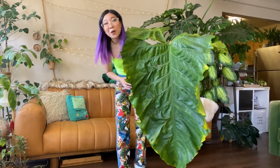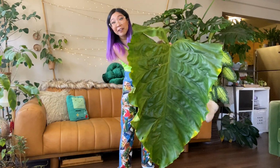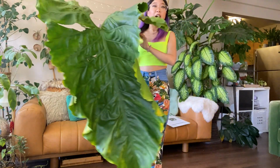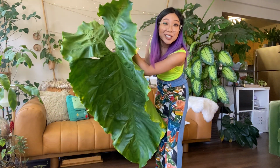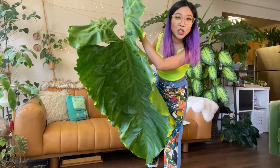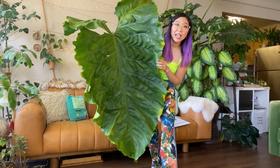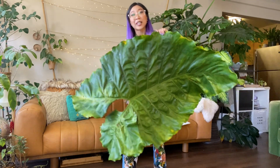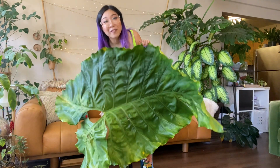If anyone knows where I can get a Philodendron speciosum plant, like one that I can grow that's not just a single leaf, I would really appreciate you sharing that information with me, because I am called Really Big Plant, and I would really love to add one of these to my collection.